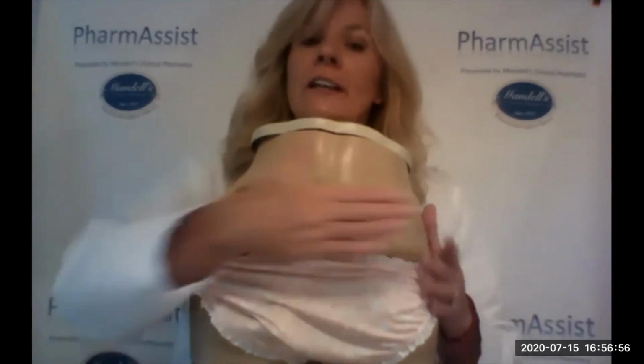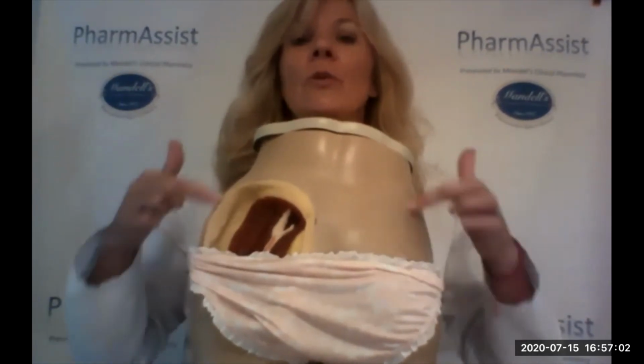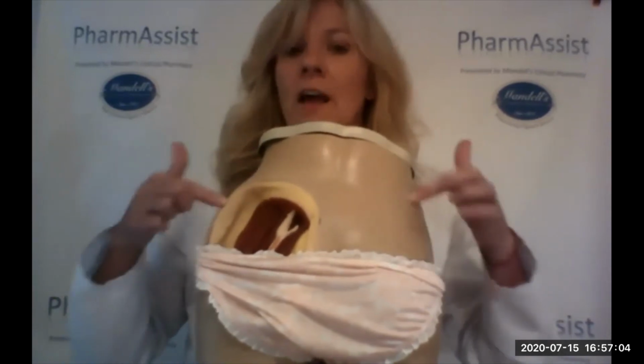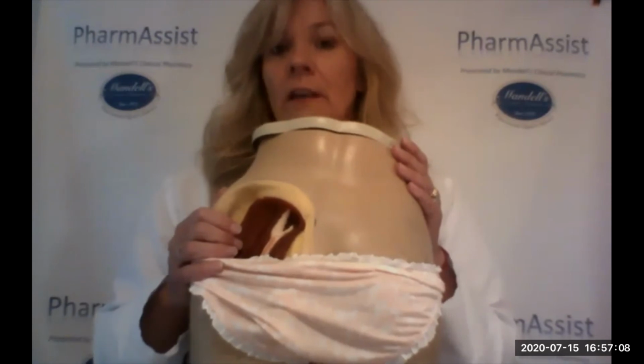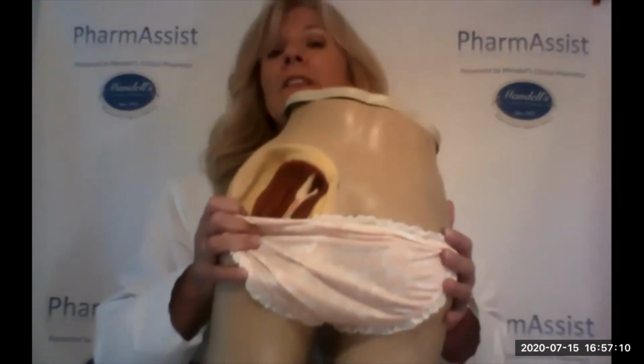With the trigger shot, it is a one-time injection. You take it only once prior to the retrieval or insemination. So you will have us, we will mark both sides, but you will only need to use one side. It's just whatever your choice is. You can stand up for this injection.